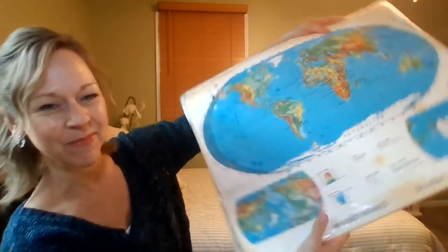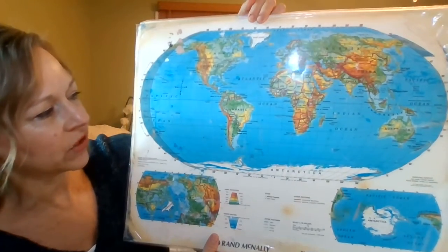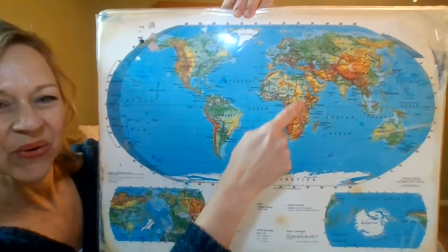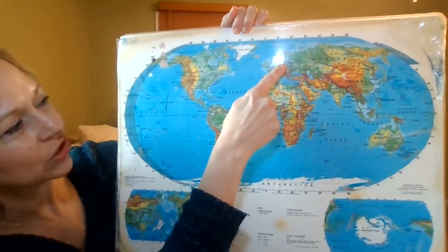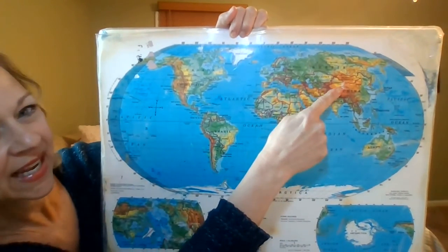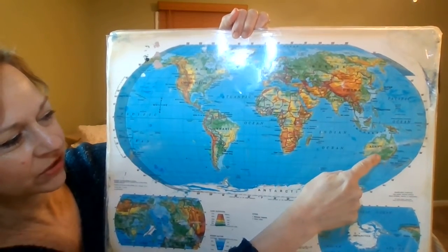And one place, oops, I have my map upside down. One place that the lotus plant grows is on an island off the coast of Africa. So here's our continent of Africa. So just like we do whenever we have our book studies, let's go ahead and practice our continents. We have North America, South America, Europe, Asia, Africa, Australia, and Antarctica.